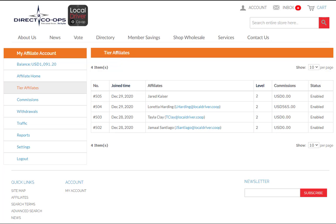Let's go over the menu options. First, you have tier affiliates. Any new affiliates that sign up under you will appear here. As we'd mentioned earlier, there can only be one affiliate level under you, and each of their earnings are displayed here.